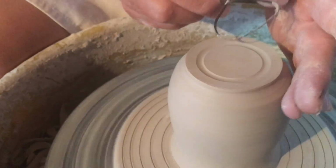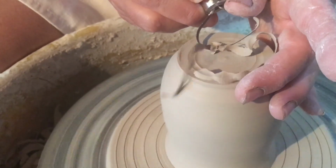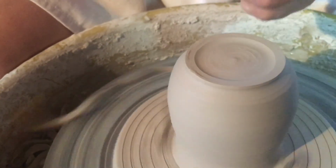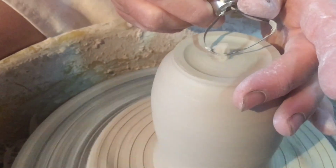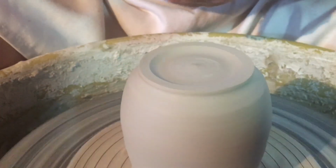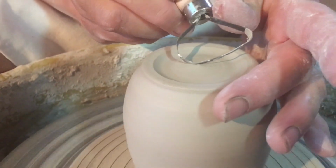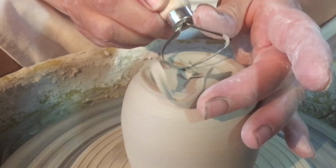So I'm doing an inside ring, a little bit of an indentation. This foot that's raised will be the part that's sitting on the kiln shelf, and that won't have any glaze on it, but all the other parts will be glazed.